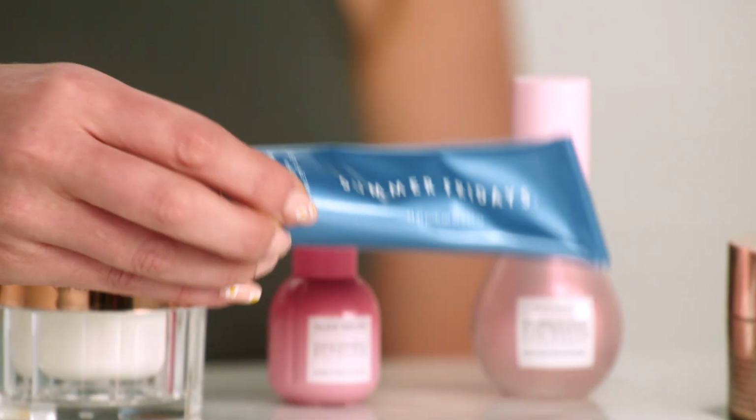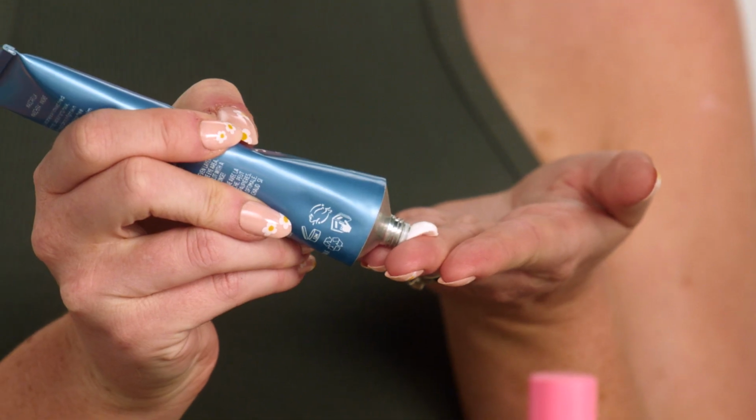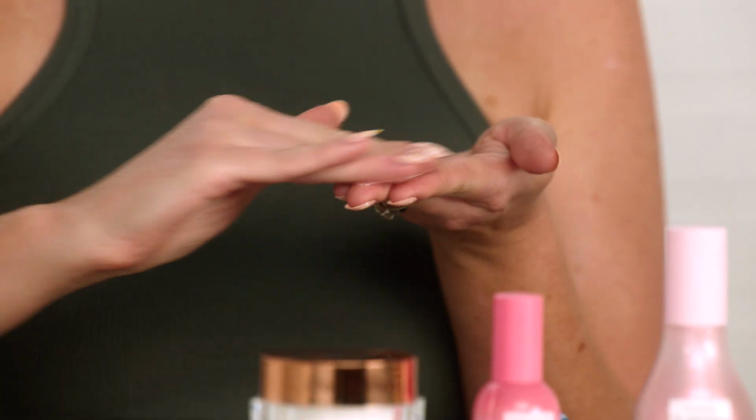All right, we're going to start with Summer Fridays. This is the jet lag mask. This is such a go-to for events for me because it just instantly plumps and hydrates my skin, makes it look nice and juicy for that foundation application. I'm just going to take like a quarter size amount. Don't need too much. And then I'll smooth it onto my skin.